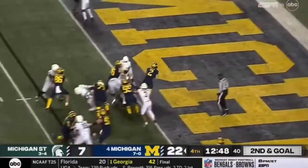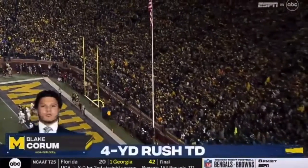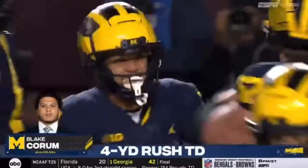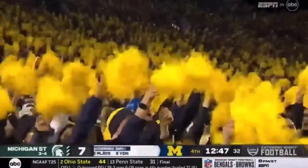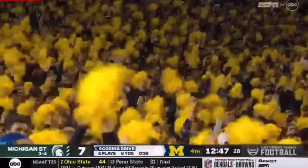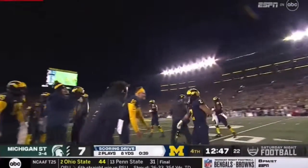They snapped it at 12. Corum has the touchdown. He has both Michigan touchdowns, that one from 4 yards out. A beautiful execution by this Michigan offensive line and the tight end Schoonmaker. They get the turnover with the special teams and capitalize with a red zone touchdown.